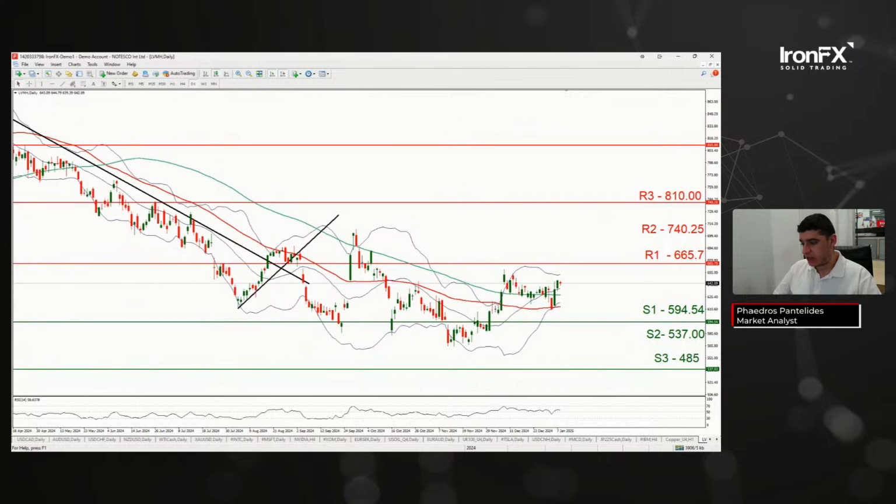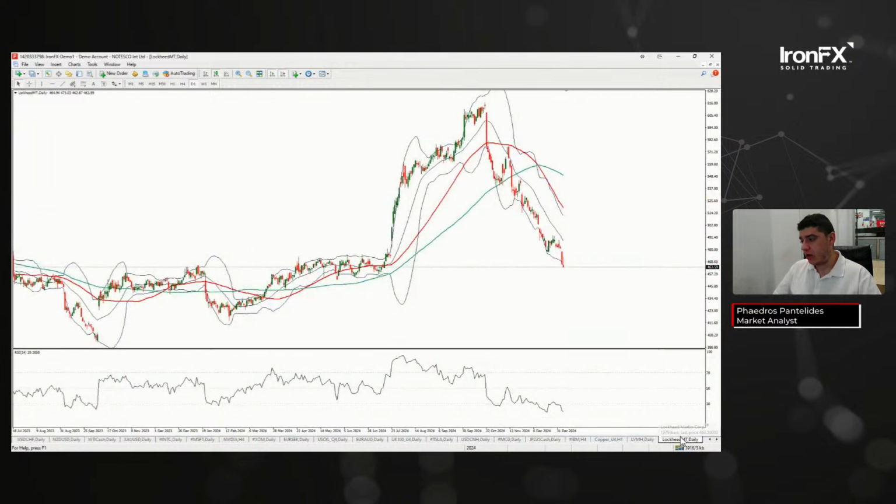IBM, no, not even a support and resistance line here. LVMH remaining in this sideways bias. Too much of an exposure in China for your sales. That's bad. Lockheed oversold at this point in time. It's 20. RSI below 30 and strongly below 30 may imply that the company stock price is oversold. Maybe due a correction soon, but overall a bearish outlook for Lockheed Martin.